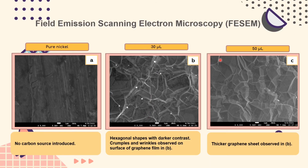Meanwhile, when the amount of carbon source increases, sample 50 microliter reveals thicker graphene sheets, responsible for the high number of graphene layers grown, in comparison with the smooth and flat surface of graphene film produced from 30 microliter, as observed in B. The FESEM image of sample 50 microliter WICO reveals a uniform color contrast that is lighter compared to the multilayer graphene formed with 30 microliter that we can see here.